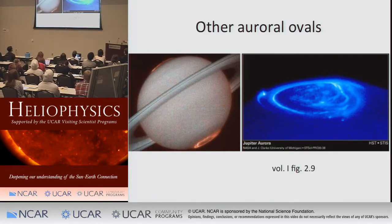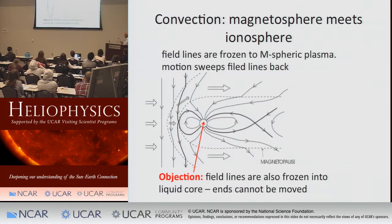There it is in Jupiter. There it is in Saturn. Again, same story. They have good dynamos. They're presenting this nice squishy obstacle to the solar wind. Solar winds dragging out their tails.